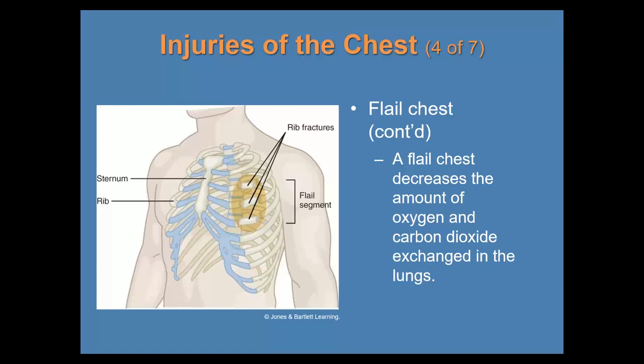And as it tries to push out of that space, it's going to encounter this jagged edge of the bone and things like that, and then these broken flailed segments moving back and forth as well. So we try to stabilize these as best we can. And like I said before, it's definitely going to be very painful to breathe, definitely unstable, point tenderness for sure.